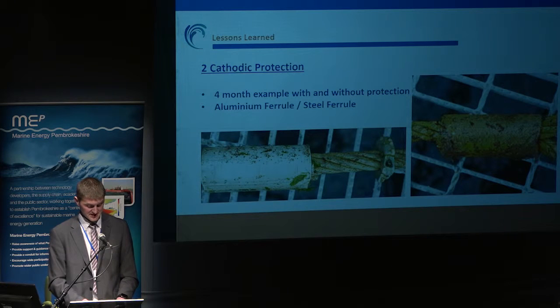So since testing and our experience, we now advise developers to use steel ferrules with anodes. If the anode is lost, the ferrule has the same properties as the wire, so all corrode equally. But if it's an aluminium ferrule, that would act as an anode for the wire and has resulted in early failure. This very issue has resulted in developers having to repurchase wires in a very short time frame and often not allocated in project budgets.